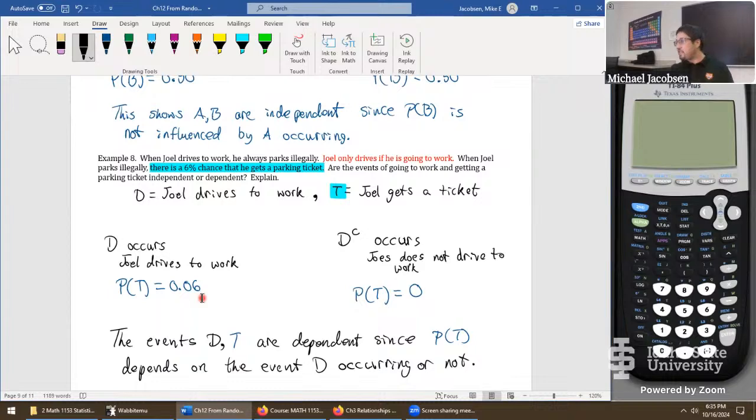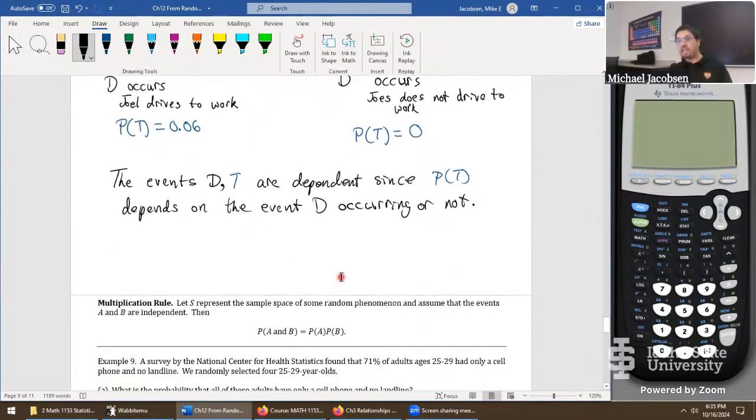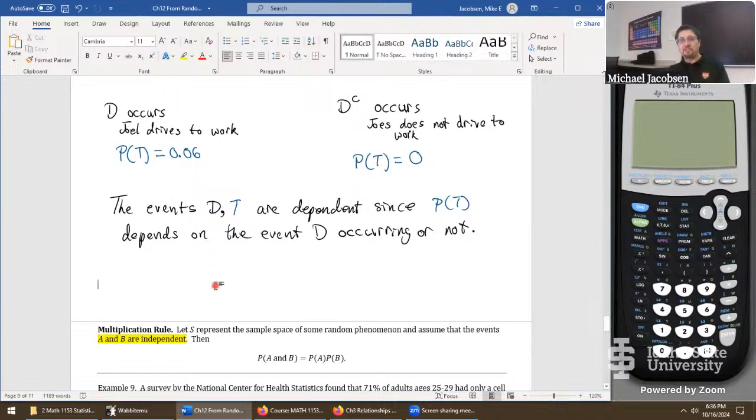Okay, well, this takes us and segues us to the multiplication rule. But this multiplication rule has one massive disadvantage. It only works if you have actual true independent events. Essentially, there's some parallelism here. We did an addition rule that only worked if your events were disjoint. That's this rule for multiplication.